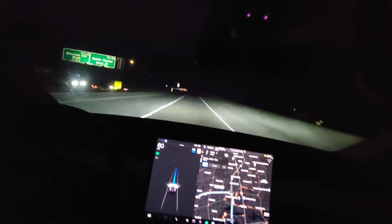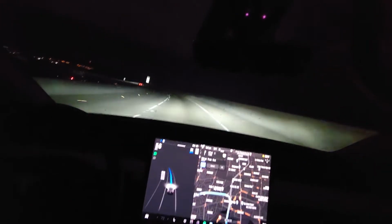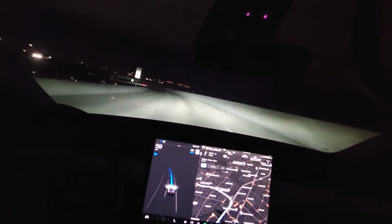Normally I would go to the left because it's on the inner curve. And wow, this car's driving pretty quick on this. Normally I wouldn't go this fast on these curves, but okay.